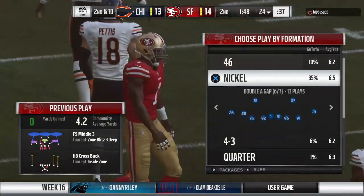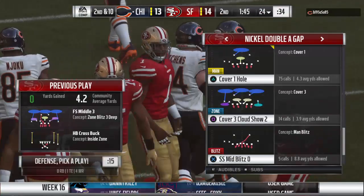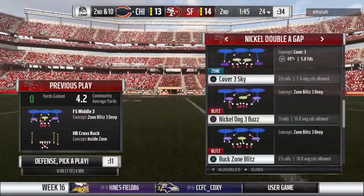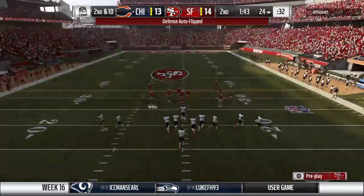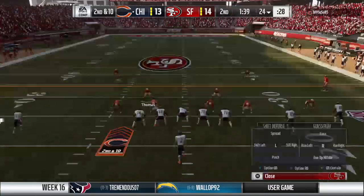Looking for a cutback lane, but nothing there as he's met at the line of scrimmage. Looked like he was trying to bounce it outside, but no success. Yeah, sometimes you got to just figure out where you're going to go, and sometimes you just have to take it to another spot. In trying to get it outside, the defensive pursuit was there and just ran him down.